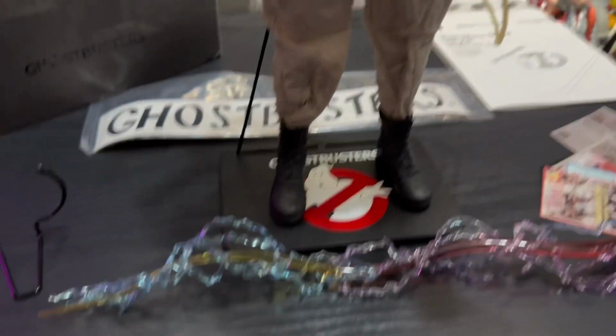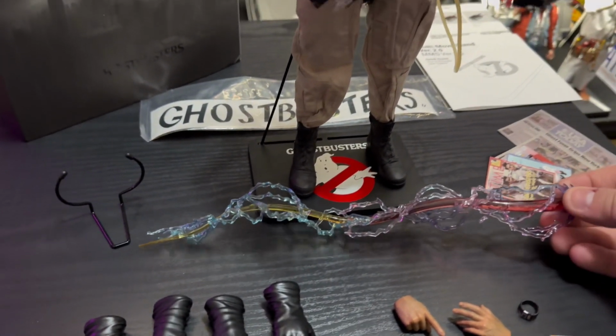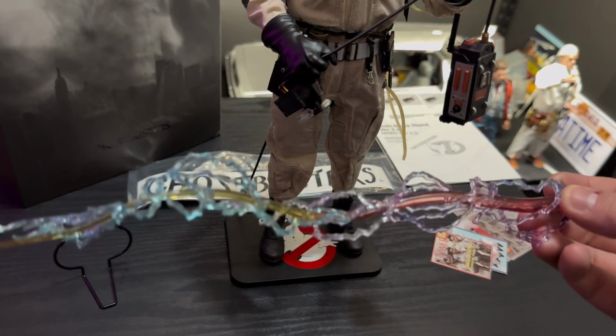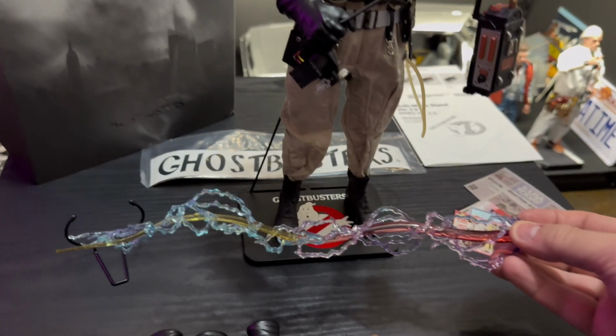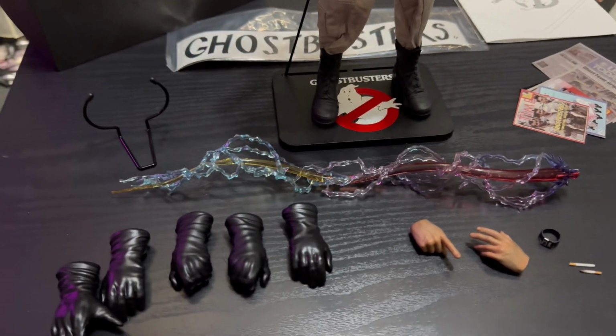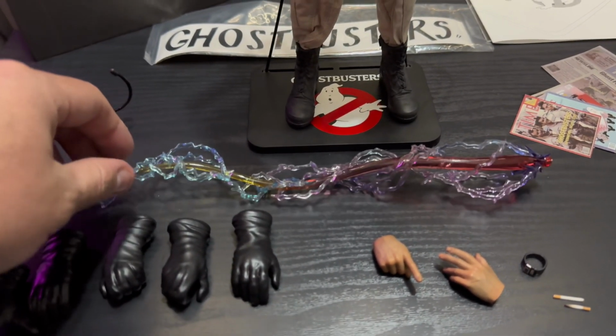But the tailoring on the suit, the jumpsuit, everything is so great on it. Even the proton stream looks fantastic. The detailing on it, the amount of effects that went into this, it's really awesome. As I get Peter and more Ghostbusters, I might end up having them all use the streams just because the streams look so cool. But for right now, I'm going to leave it as is.